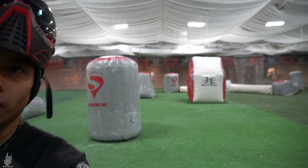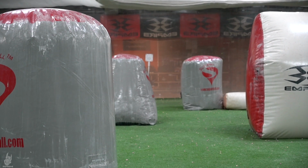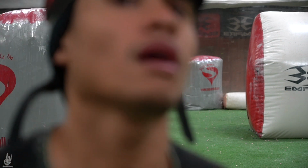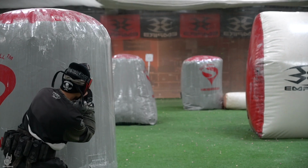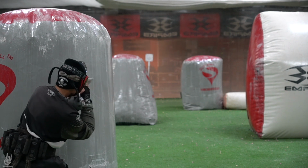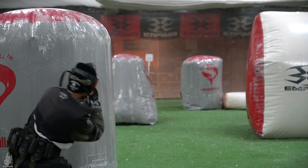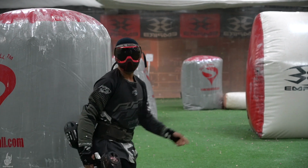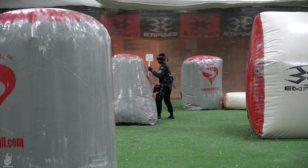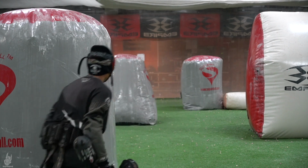Okay, next trial is gonna be the same exact thing, two different bunkers. We have an Aztec right there, and it's kind of offset with this can. I'm gonna shoot it. I'm gonna make the target a little smaller. Should be a little harder to hit. Oh yeah.